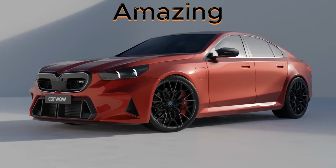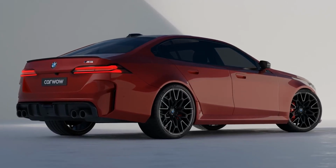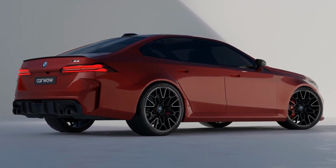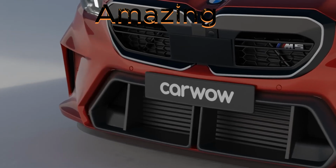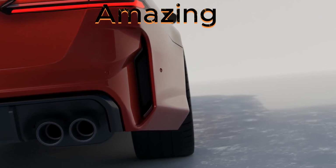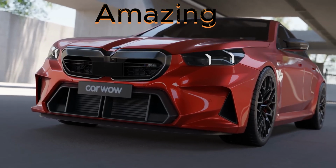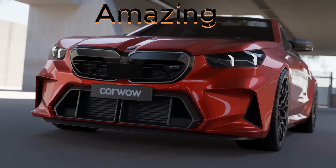This is the all-new BMW M5. It's the first time the M division has made a proper, full-fat hybrid saloon. And it's also the most powerful M5 ever made. And it could be the quickest accelerating M car of all time. And in this video, I'll tell you everything you need to know about it.